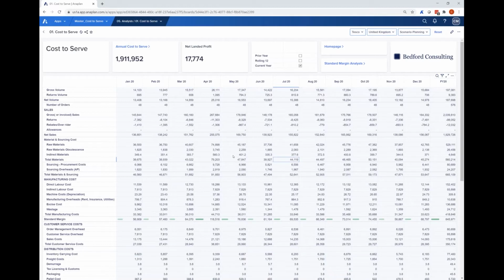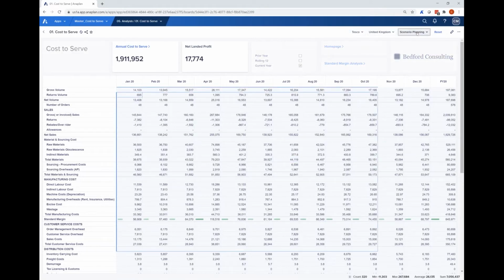Just for those of you who aren't used to Anaplan, this is an example of a dashboard. The entire model runs on these dashboards. So you choose who has access to which dashboards, and then who has access to what data. And the data is all controlled by these hierarchies. So in this case, this cost to serve dashboard, we're looking here at a particular version.